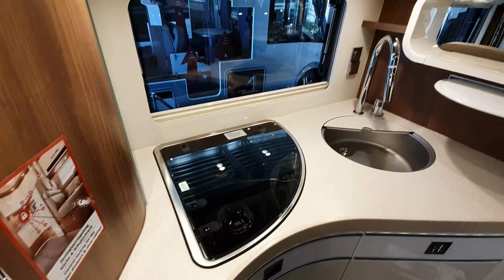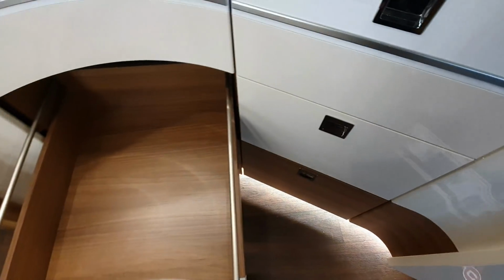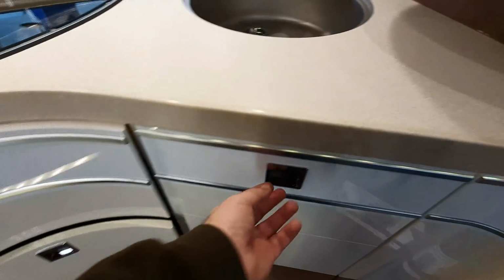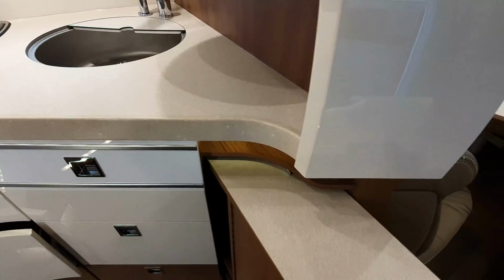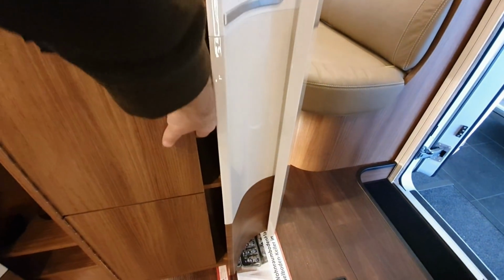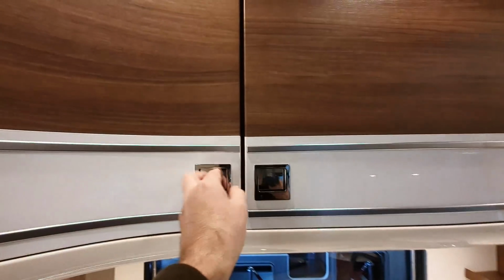Well, lovely big kitchen with curved furniture. And deep. Oh, we see this one here is blocked at both ends, but this is where the rubbish bins are. I don't know what's like that though. No, well, I'll have to find that out some other time. Got plenty of space there for doing your work on though.